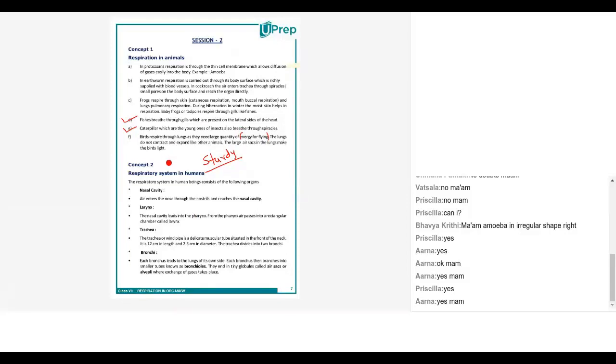The lungs, just like human beings, the lungs contract like a balloon, deflate and inflate. It's not like that with birds, they don't expand and contract, but they have large air sacs in the lungs which make the birds light. Just imagine, birds have to fly. If they were even a little more heavy, they wouldn't have been able to fly. For example, peacocks, peahens are very heavy birds. They have so much plumage, so much feather here, there. Ostriches, emu, you must have heard and seen about emu. These are such heavy birds, they cannot fly. So birds have to keep themselves very light.